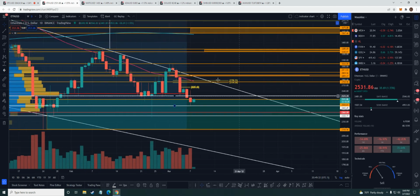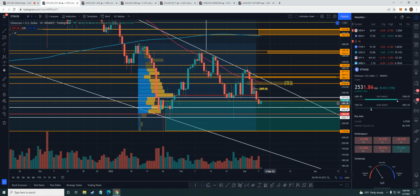Okay, so we want to see those higher time frames, a daily, maybe even a 12-hour, something on the higher time frame, close above this, and then maybe we can get continuation. If we don't see that, then we're not going to see the continuation.